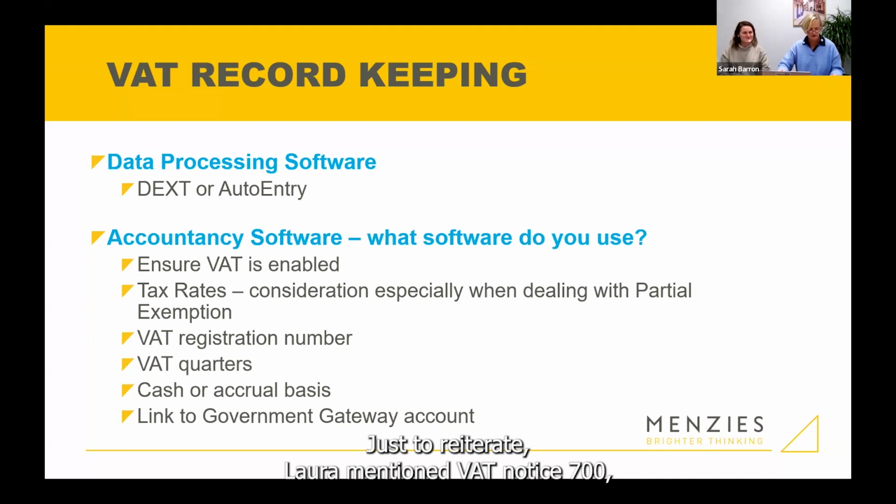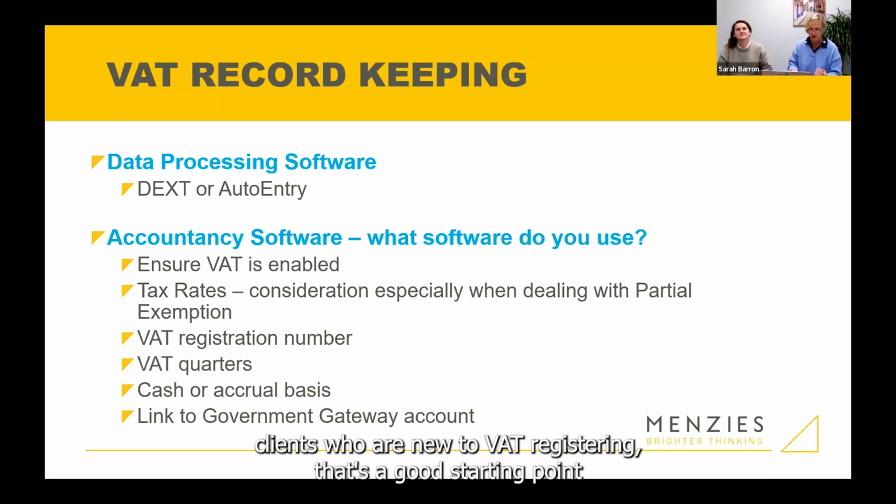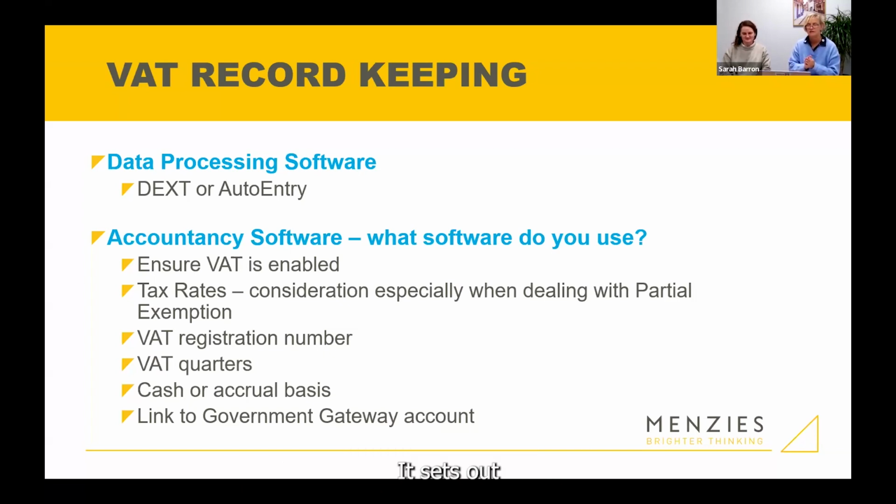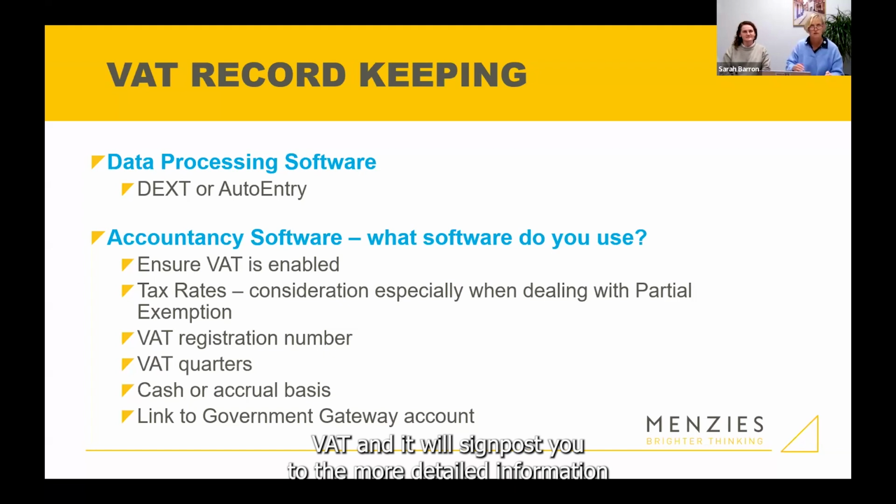Excellent. Just to reiterate, Laura mentioned VAT Notice 700. That is the basic guide to VAT that HMRC have on their website. Whenever we have new clients who are new to VAT registering, that's a good starting point that we point them towards, to have a look over VAT Notice 700. It sets out everything that you need to know, and probably a lot more than you ever wanted to know about VAT, and it will signpost you to the more detailed information that will affect you directly.